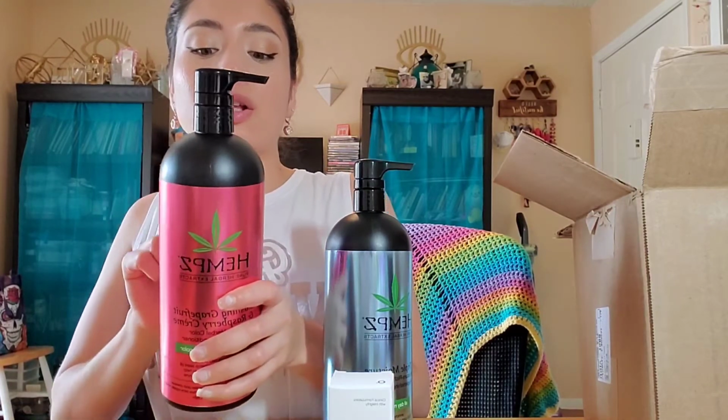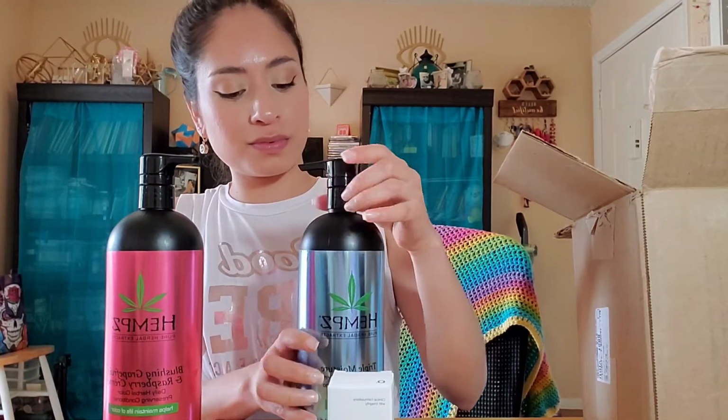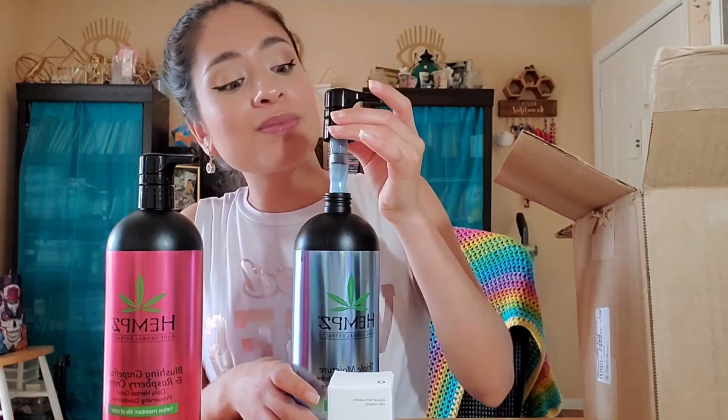They are gluten-free, 100% vegan. They're cruelty-free, paraben-free, and free of harsh sulfates. So I like these. And this is the shampoo. That smells good.